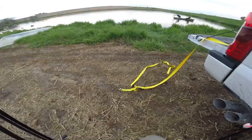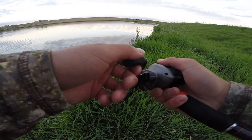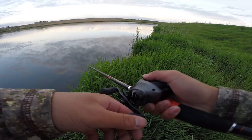See ya. The boys made it out there. Look at them. They don't know what they're doing. All right, so right now I'm starting with the frog. My plan is I'm just gonna work this parallel. Throw the frog parallel. If I don't catch anything, I'm gonna go back and throw the old swim bait parallel. I think I should catch a fish here. It's looking pretty good right now. Like I said, I haven't caught a fish on the frog yet this year, so I'm gonna make that happen today.